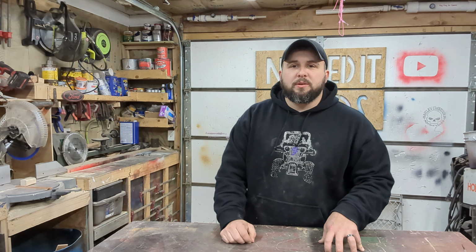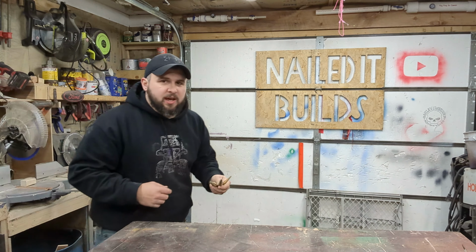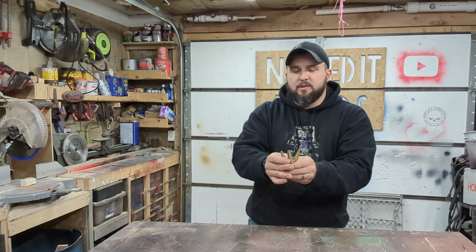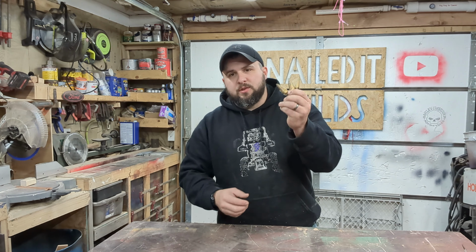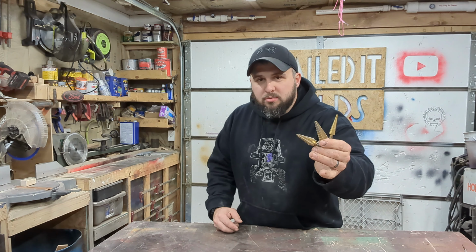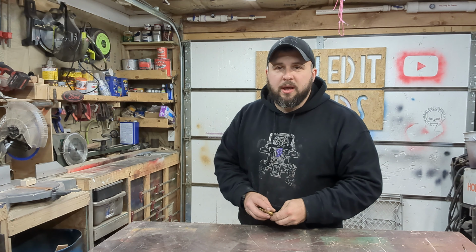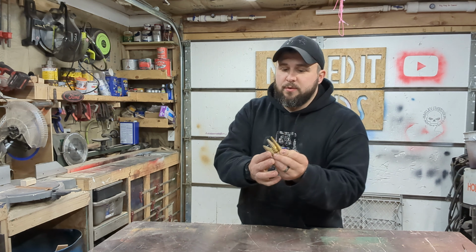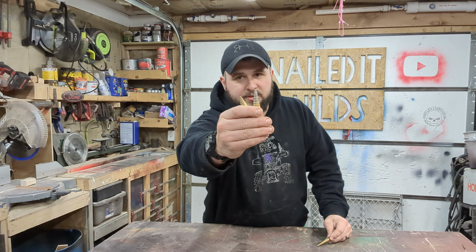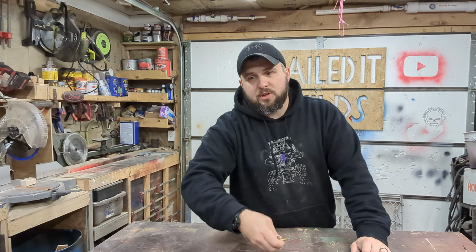Now, speaking of drill bits, to make things a little bit easier: step bits. You start drilling one size and it works its way up to a bigger size. It's better than having to drill 50,000 holes to get yourself to the size that you absolutely want. These are from Harbor Freight. These work good enough for me. Again, these are a thing that you can go from dirt cheap to very expensive, but you can never have enough. You can see these two are the same size. You can never have too many of these. They're cheap. Definitely get somebody some step bits.